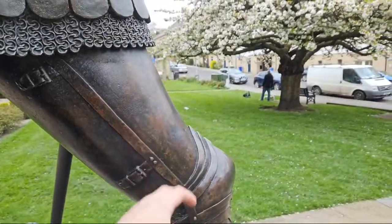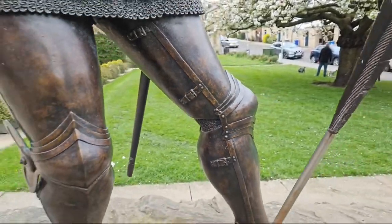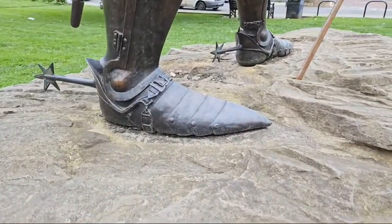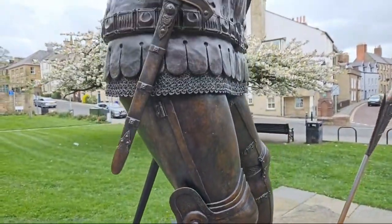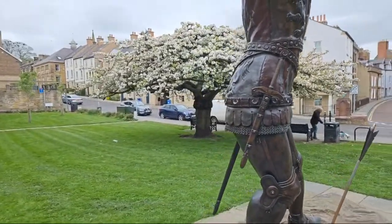That's not the correct terminology for it in armour. And then you've got mail again under there, so incredible. And then those pointed toes there, articulated pointed toes I should say, they are articulated, they will bend. Beautiful works of art. And then on his side there you've got the dagger with a small crest on.